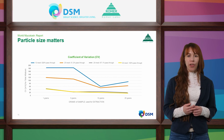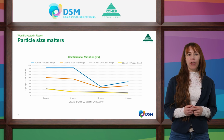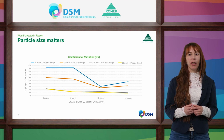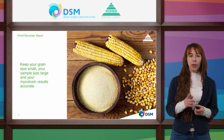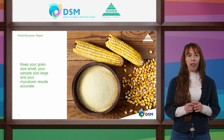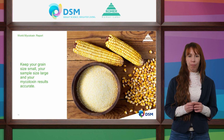The study shows that the particle size significantly impacts the coefficient of variation. The lowest CV was reached with a 10 gram sample, of which 97% passes through a number 30 mesh. So, what does this mean for you? Keep your grain size small, your sample size large, and your mycotoxin results accurate.